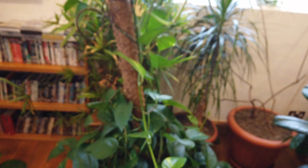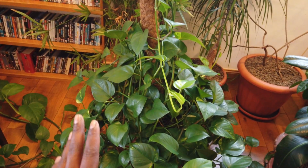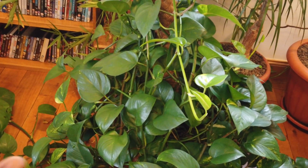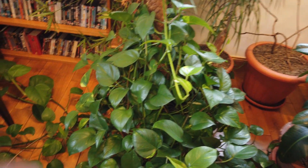Anyways, I'm getting distracted. Look at this philodendron. By golly, her name is Penny. She's been with me for about 9 years now. Left for dead at Camden Market, and I just felt like, oh, so I brought her home, and look at her. She's like a triffid. She's climbing up, going all over the place.